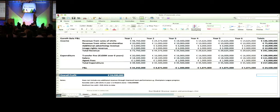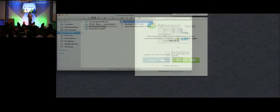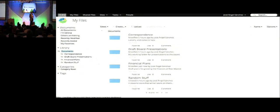So he saves that onto his desktop, comes back to the office, connects to the Wi-Fi in the office, and then what he's going to do now is synchronize those documents using the desktop sync capability. We're showing it actually running here, but typically this just runs in the background and then just synchronizes your content up into Alfresco behind the scenes, so you don't have to worry about it. But again, he's now syncing those files up. That's taking all those files that he was working on and making them available in Alfresco. Of course, if anybody changed any of those, all those changes will be synced down.